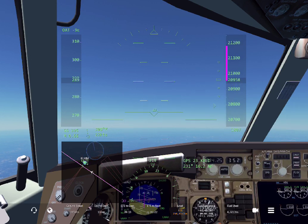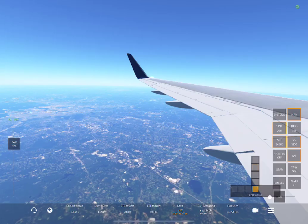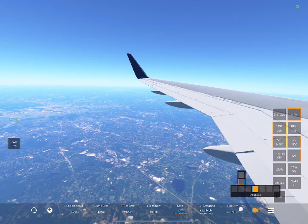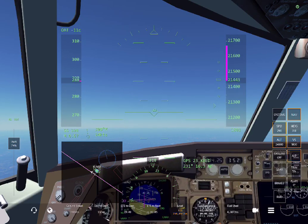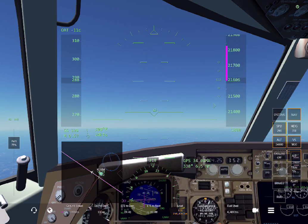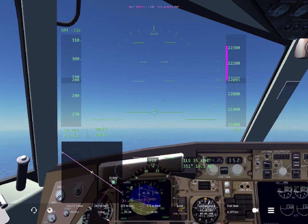Oh, there's Lawrence. Should be out the right wing here. Heading up the island. Yeah, this flight path vector, we should be at about 3 or 4 degrees, maybe even 5 nose up. The thrust isn't holding, so that needs a little tweak. 2,000 to go.